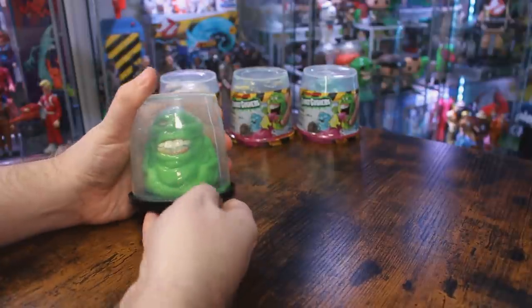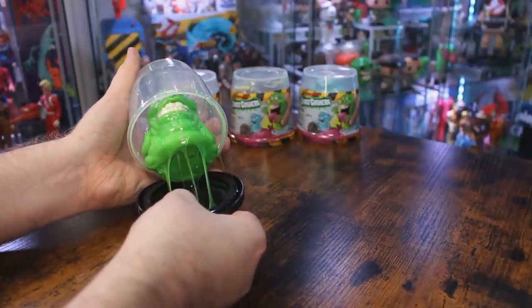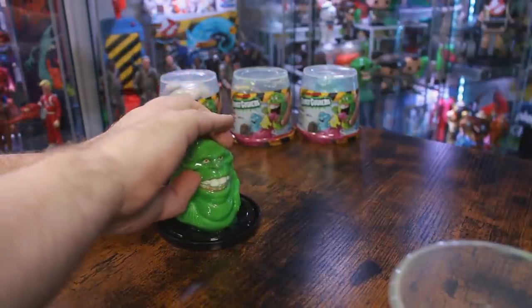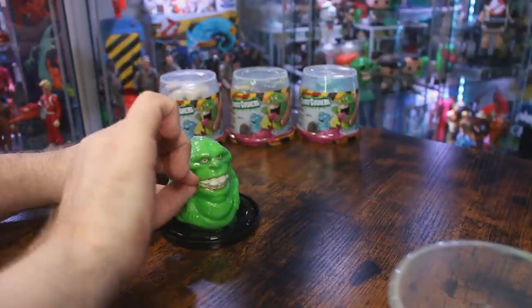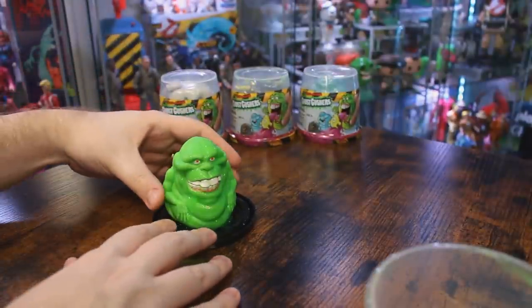Let's pop the top here. Oh, you can already see some of the slime. It looks like there's some kind of little protector over the top of him here. I'm guessing that's to make sure that he doesn't leak too much. All right, we got that off. I guess this is where the magic happens.